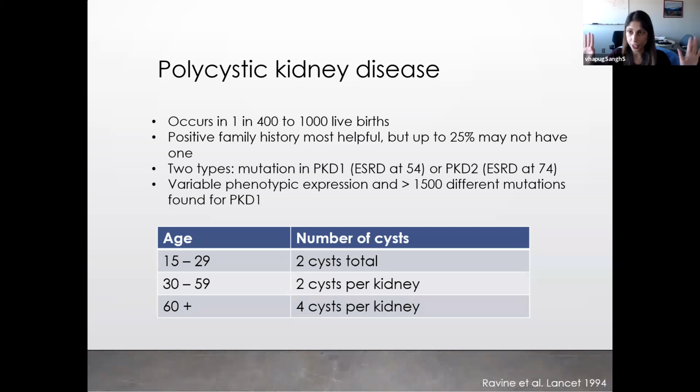But there is tons of variable phenotypic expression and more than 15 different mutations that you can have for PKD1. So some people have it and never have a decline in their kidney function. Other people do. One of the most important things you can tell patients is to drink a ton of water. And if they get dehydrated, that can actually probably show for them. The reason we tell them to drink water is because it suppresses ADH. And we think ADH is actually involved in the pathogenesis of polycystic kidney disease. It's another reason why sometimes we'll use a medication called tolvaptan or any type of vaptan, which is an ADH receptor blocker.